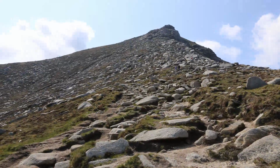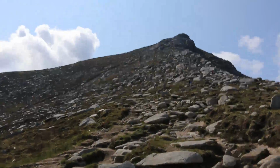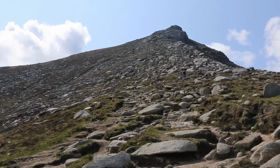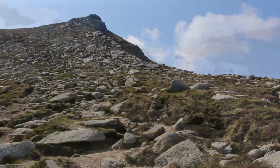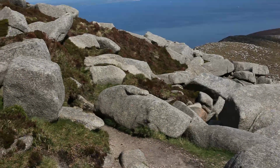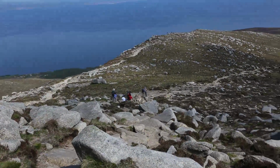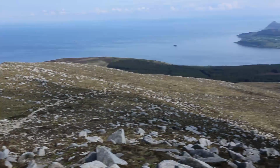That's looking back up at the summit. Some people coming down, but there's a whole group of kids going up. I think they're on some outward bound course. It may not look like it, but there's a path through all these boulders. Now I need to just follow that path all the way down.